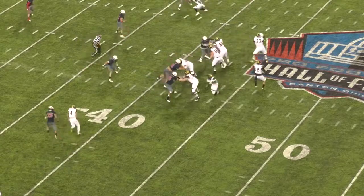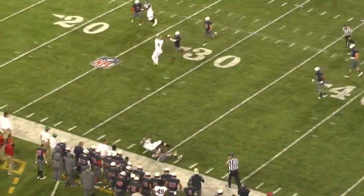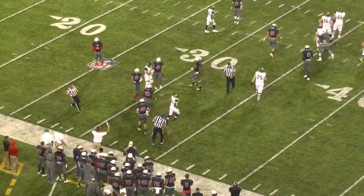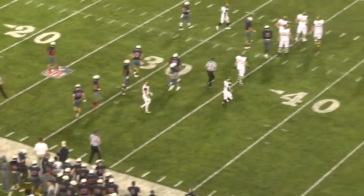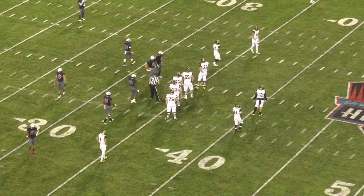Yes. Trips to the right, play action fake to Colson. Then he throws the ball back to Colson, who picks up about, looks like 6 yards, and we're going to be looking at a second and 4. Josh Quarrell, their senior, picks up there.